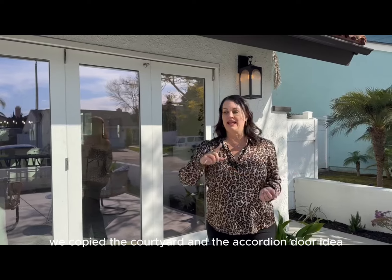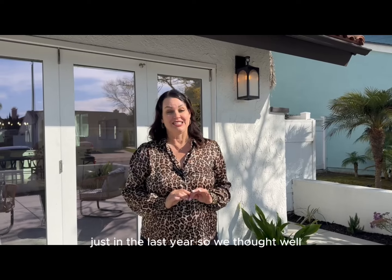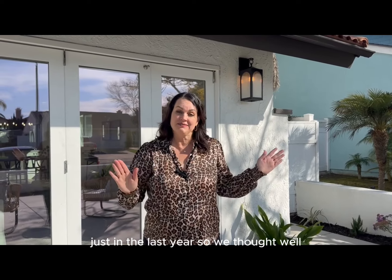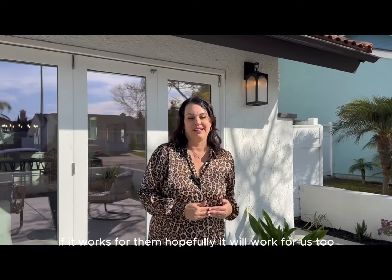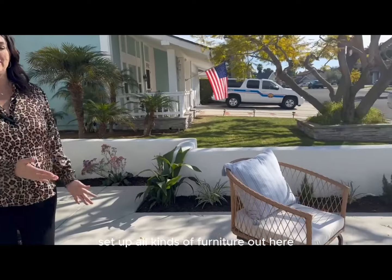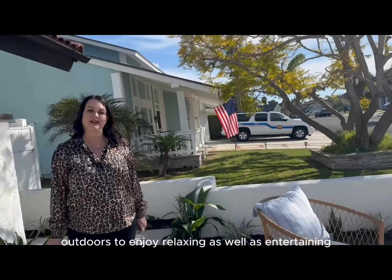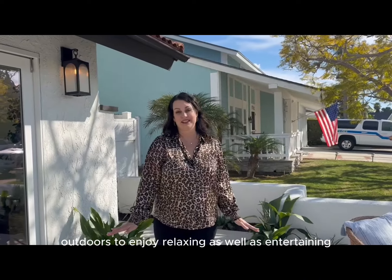Where did we get this idea? We copied the courtyard and the accordion door idea from a house around the corner that set a record-breaking price just in the last year. So we thought, well, if it worked for them, hopefully it will work for us too. We've got the courtyard where you can set up all kinds of furniture out here and have the seamless flow indoors, outdoors to enjoy relaxing as well as entertaining.